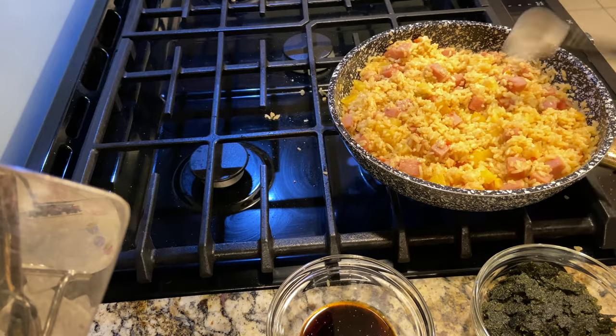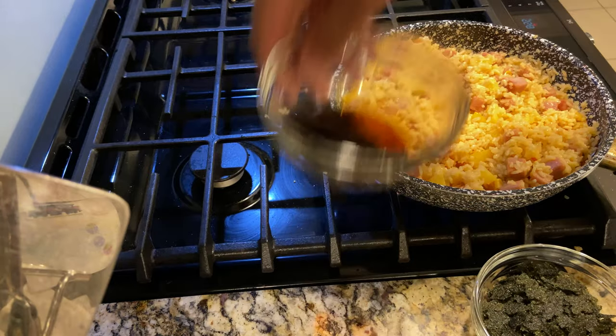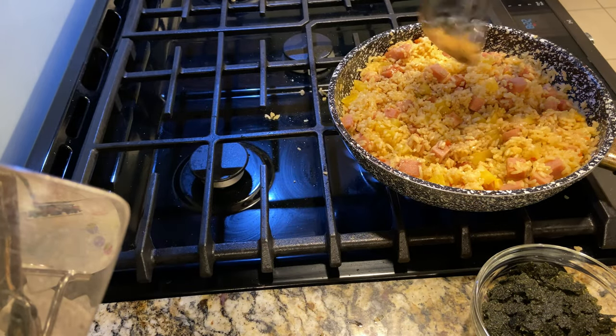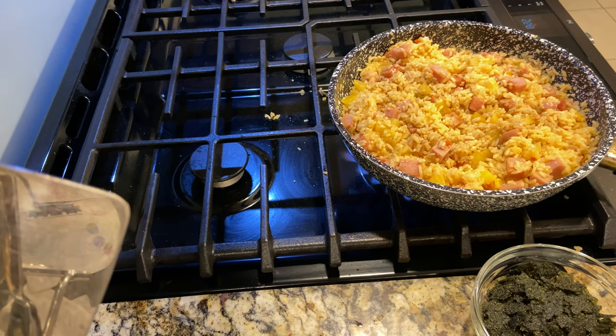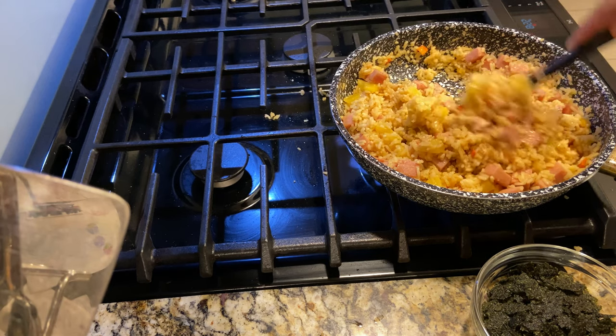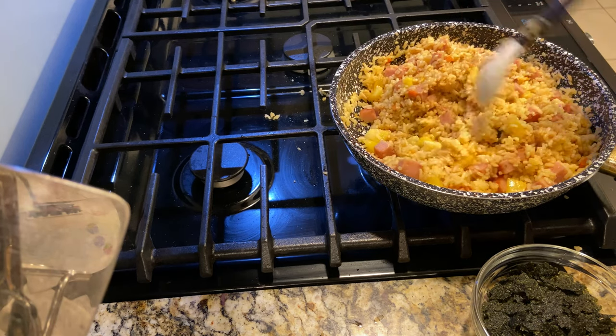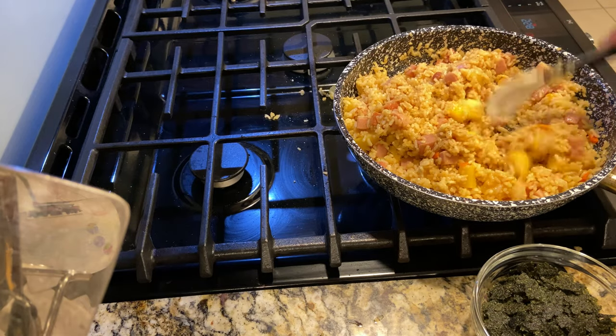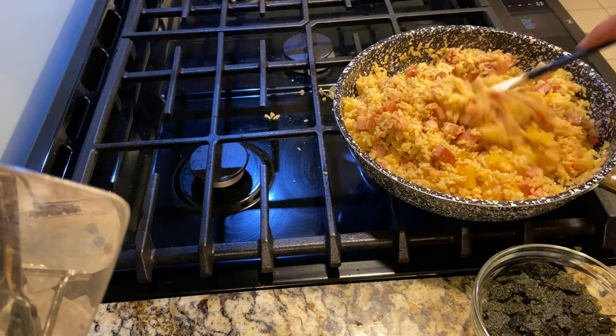Believe it or not, I'm gonna be putting a little bit of soy sauce in this. I would say it's probably like a tablespoon. I'm gonna let this do its thing for a couple minutes, and then we're gonna garnish it and finish it, and we'll taste it. This actually smells so good, you guys.